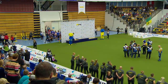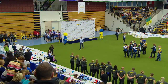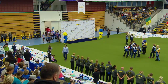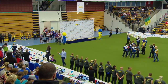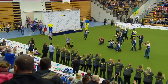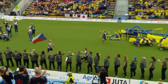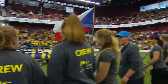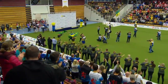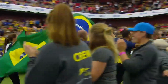And we start off with the agility class. In first place, from Czech Republic, Martina Klimasova with Kiki. Second place, from Brazil, Felipe Minet with Cora. Third place, from USA, Jennifer Crank with Swift.